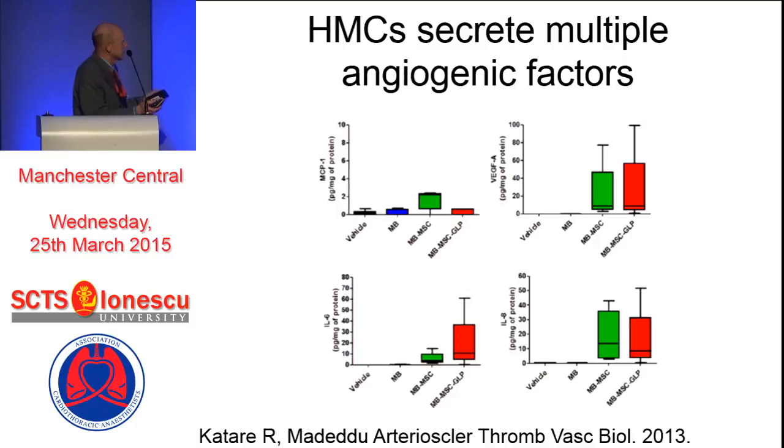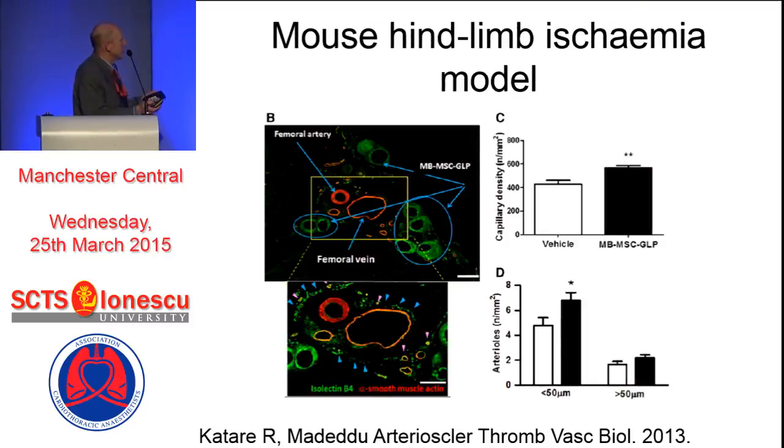And you can see that they produce a lot of growth factors, and there's not really much difference whether you have the GLP-1 factor or not. Then they implanted these under the skin around the femoral artery before they did a femoral artery occlusion. And they could show that they were pro-angiogenic in vivo in this mouse model. There was an increase in the number of capillaries and arterioles around here.